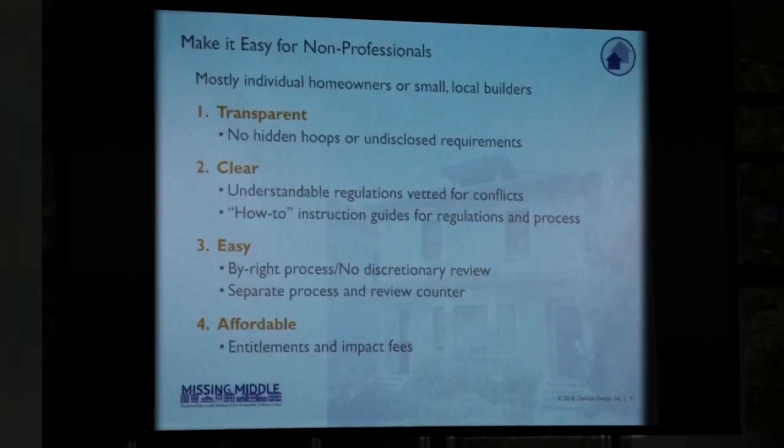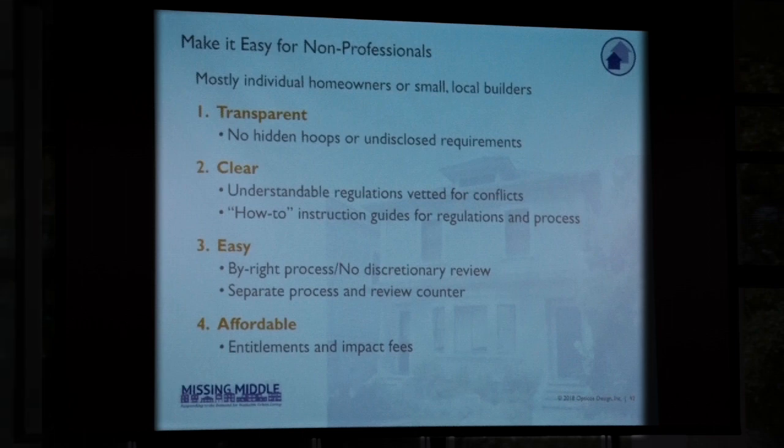Keep in mind that the developers developing this type of housing are small, local, incremental developers. These are not big professional development companies. So you need to make it easy for them. In fact, preferably, it's a small homeowner deciding that they want to turn their house into a fourplex, right? They're looking for rental income. So you want to write these regulations and set them up for success. Make sure they're transparent, clear, understandable, and that the process is affordable.